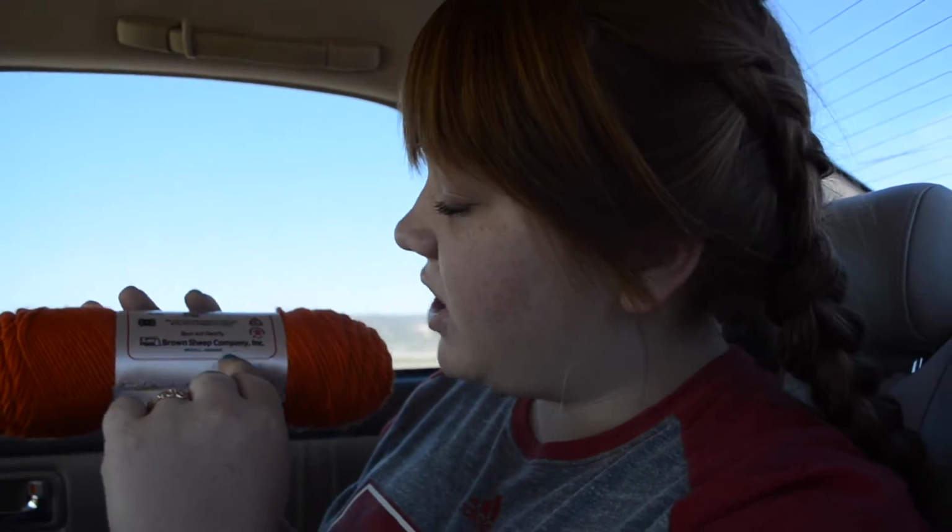It was a really interesting tour. If you're ever in the Sandhills, Mitchell, Nebraska, you should totally come to Brown Sheep Company. They sell to just little locally owned shops in the US and Canada areas. So if you see this yarn, know that you're getting something special and near and dear to my heart.